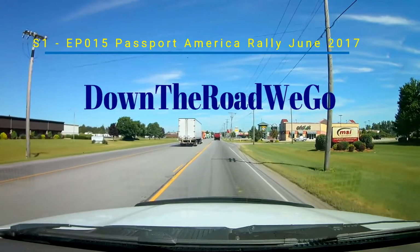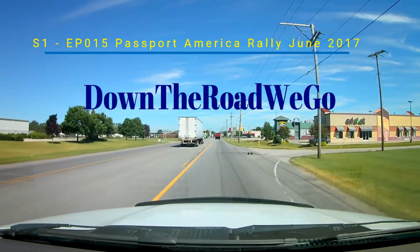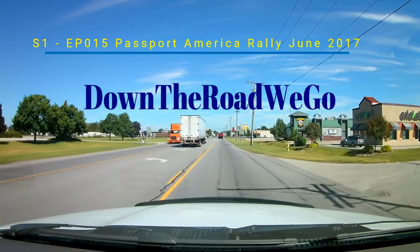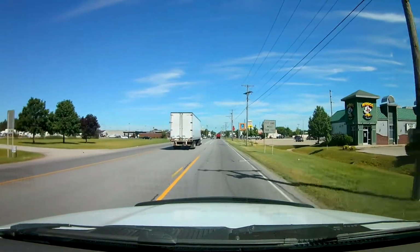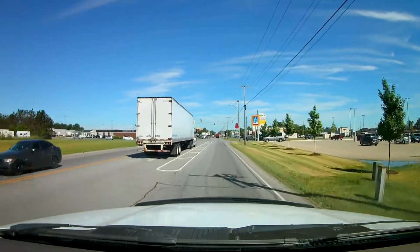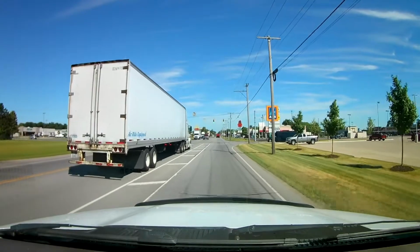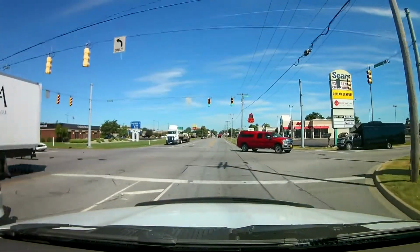Well, we're on another adventure this morning from the Passport America rally in Goshen, Indiana. It took us a couple days, but we actually found the downtown of Goshen. Well, at least not downtown, but where all the stores, Walmart, and places to eat are. It took us a couple days to find this, with all the back roads, but we finally did.